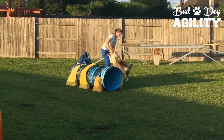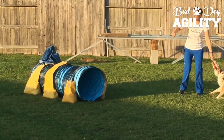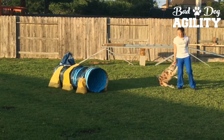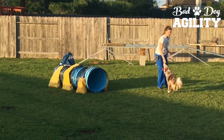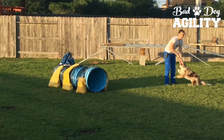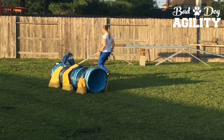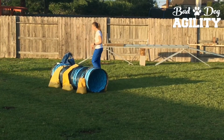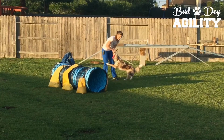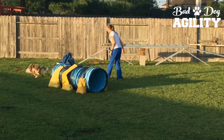And you can see I'm trying to keep her from knocking my mic, but you can see I'm throwing the toy out ahead of where she's going to be and having it appear on the outside of the tunnel. So now here she actually has to go and look for this tunnel entrance. Thank you. You ready? Tunnel. Good girl. Very good. Thank you. Ready? Tunnel. Yes, good job. Very good.